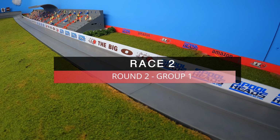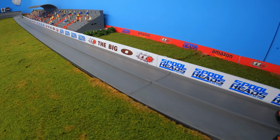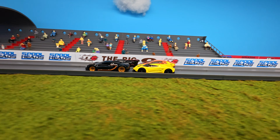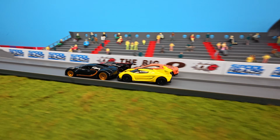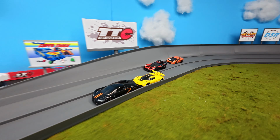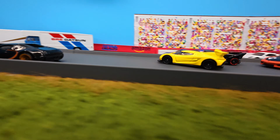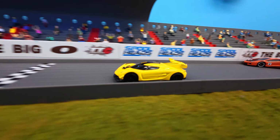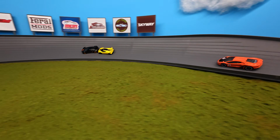They're going to rotate one position clockwise, and that Koenigsegg will move to the back left, right behind the Bugatti Chiron, who will take it in race number 2. The Koenigsegg pushing the Bugatti a little bit. Koenigsegg pulls a dirty move on that Bugatti, and then gets a little help from the Lamborghini. Koenigsegg off to the races again.